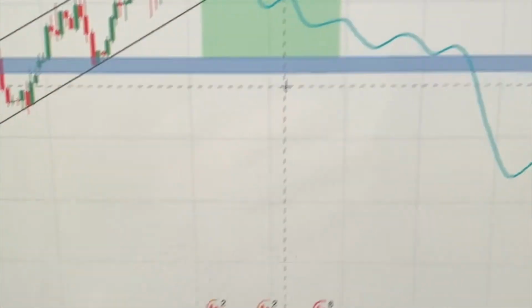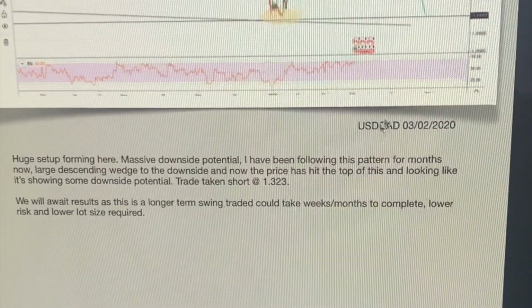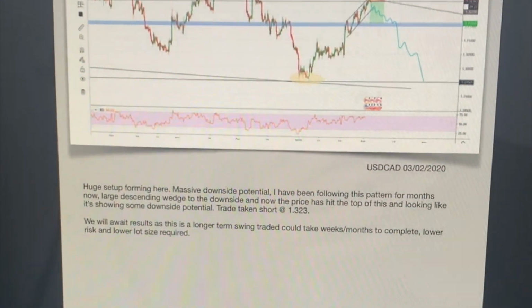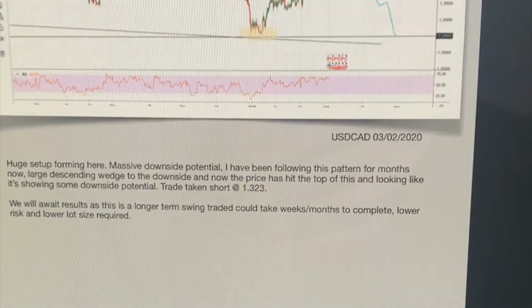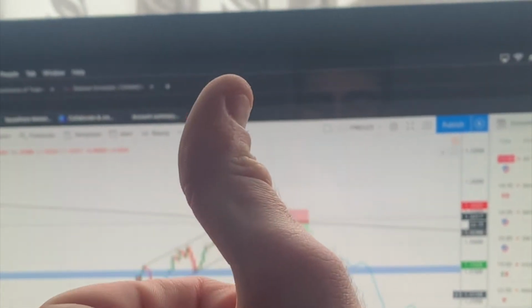I just thought I'd show you guys. I also updated my weekly trading report with the same thing I just said to you. So a picture of the chart, the date, and just some simple analysis so I'm documenting my trades. So yeah, just thought I'd show you that. Yeah, see how this plays out.